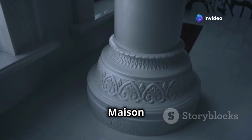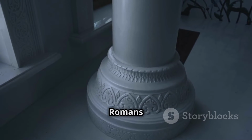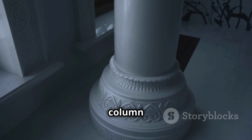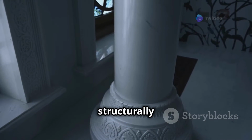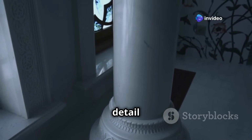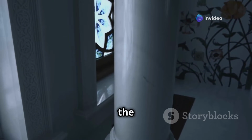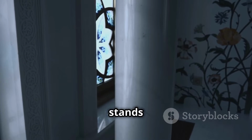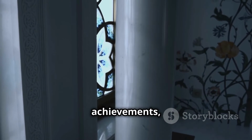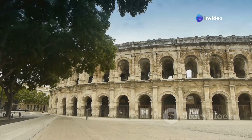The columns of the Maison Carrée, perfectly sized and carefully carved, show how skilled the Romans were at building. Each column was meticulously crafted to ensure that it was both beautiful and structurally sound. The attention to detail in the carvings and the precision in the construction are a testament to the skill and dedication of the Roman builders. The Maison Carrée stands as a lasting monument to their achievements, a symbol of the enduring legacy of Roman architecture.